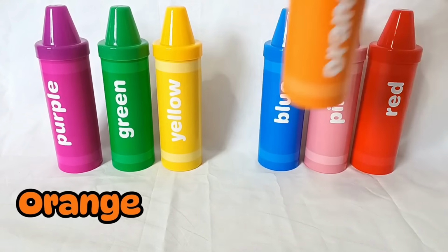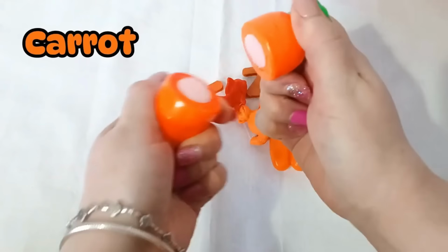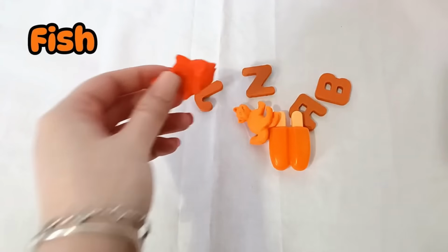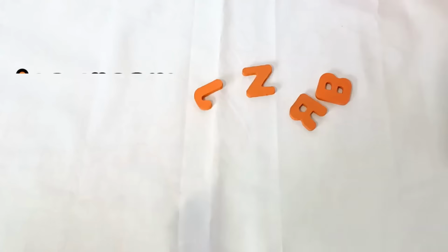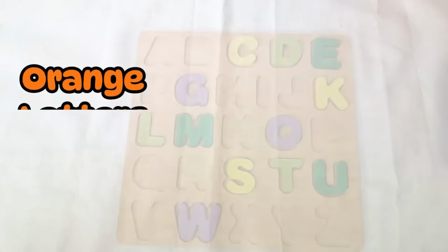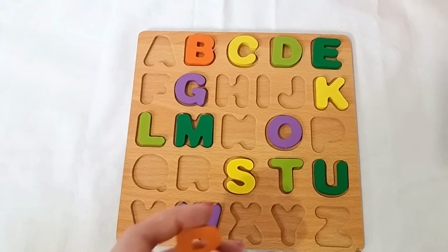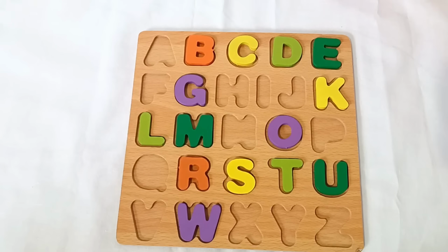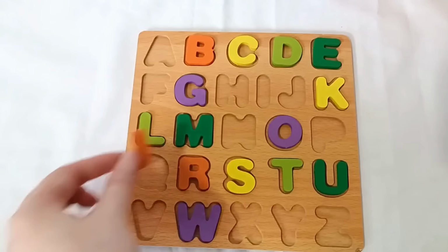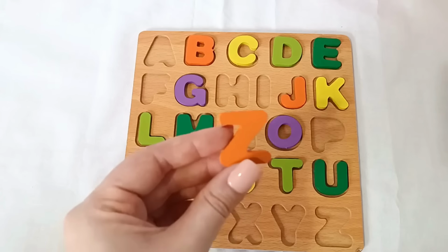Now what's inside our orange crayon? A carrot, a fish, a fox, an ice cream, yummy, and some orange letters. We have B, R, J, and Z.